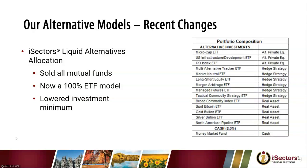When we actually started this model 10 plus years ago, we didn't have any choice but to have quite a few mutual funds in the portfolio to find the strategies, especially the hedge fund strategies. And over time, as the ETF world has gotten larger and larger, we've been able to find ETFs to replace those mutual funds, and again at quite a bit lower cost and much more efficient. And in addition, none of our hedge fund ETFs have K1s, right? So this also helps for tax preparation purposes. So the model really hasn't changed the strategy at all. It's just been able to find better vehicles.